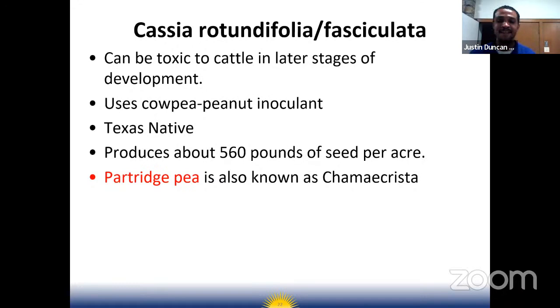All right, so Cassia rotundifolia or Chamaecrista rotundifolia, Chamaecrista fasciculata. These can be toxic to cattle in later stages of development. They use the same cowpea or peanut inoculant. It's a Texas native and it's a bee crop.